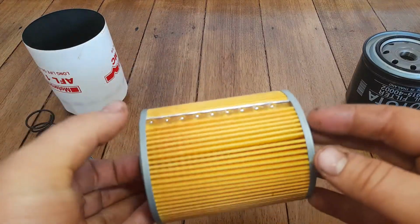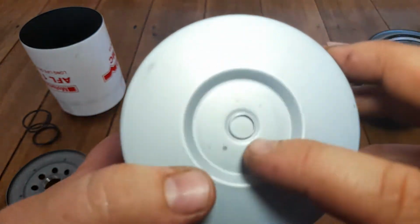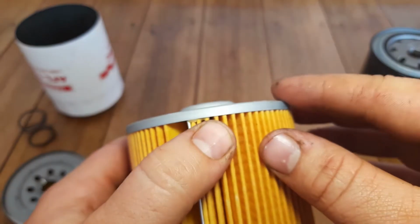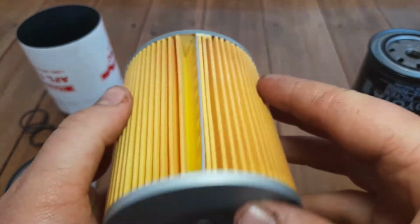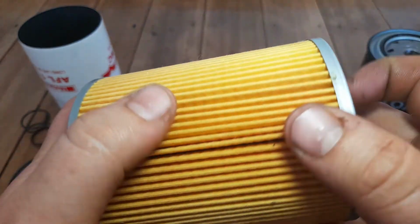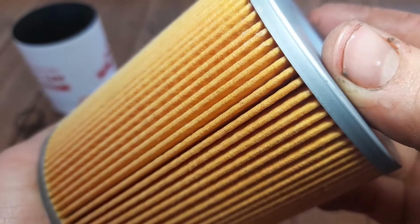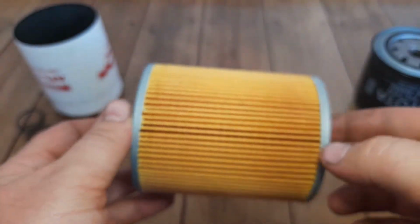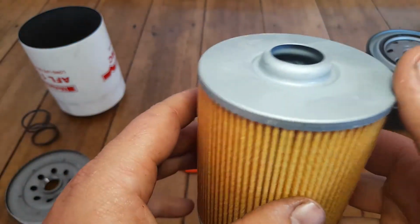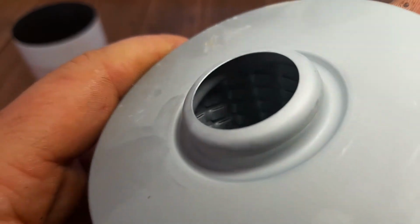Alright, now we've got our element, which is looking pretty nice. Our coil spring loaded bypass down there, middle end caps, metal crimp with just cellulose media. Does look pretty nice. We've got levers on the inside.